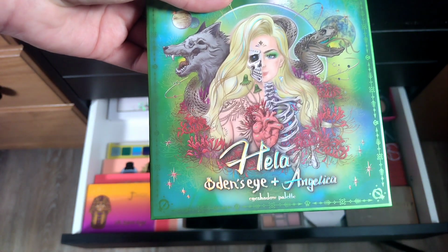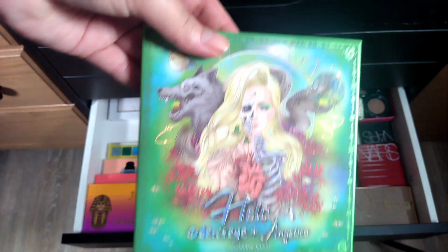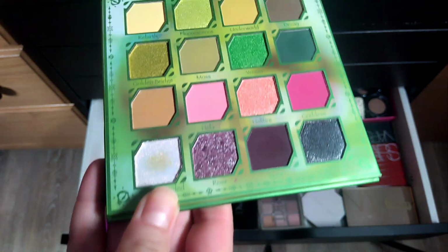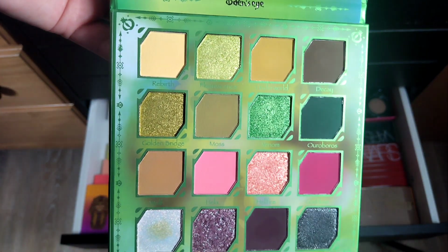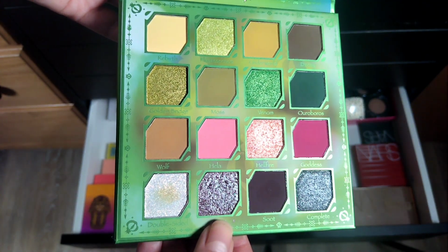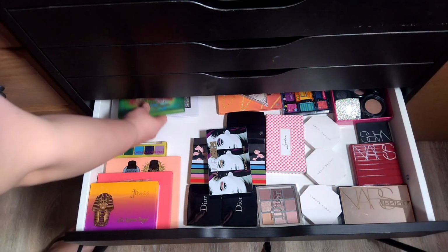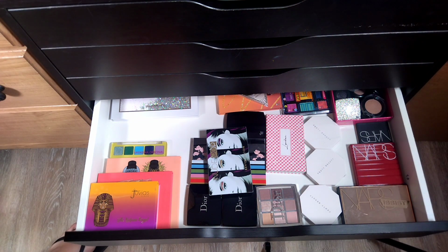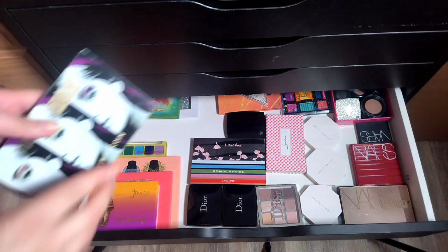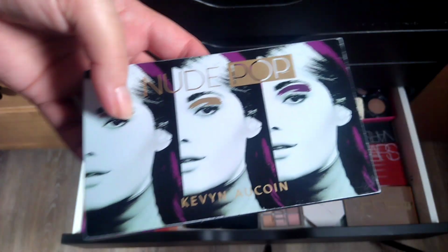This one's the Odin's Eye and Angelica Hella palette. And I got it because it looks just like her. And the shades are pretty. I think my favorites, even though I like greens, my favorite is this duochrome, purpley color. Definitely keeping that. I got it on launch too because I wanted to make sure I got it because I missed her other palette.